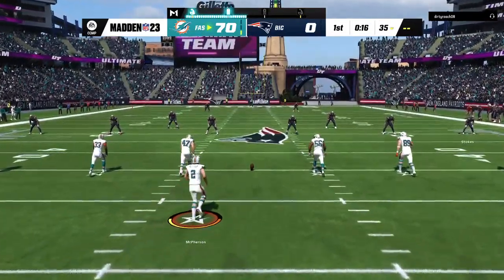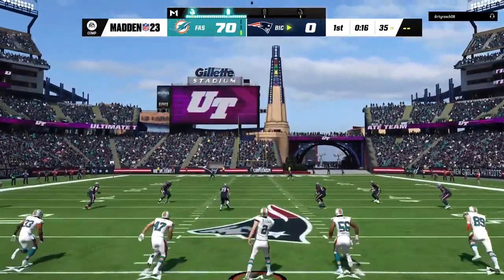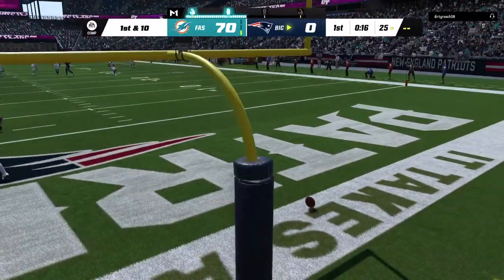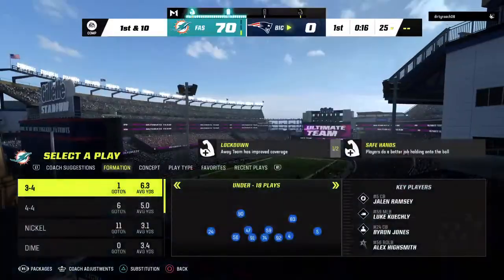And you can bet they're preaching 2 hands on the ball here as the kick's away following that fumble return. And that'll carry over the back line of the end zone for a touchback.